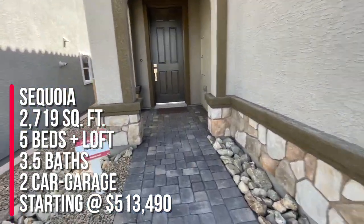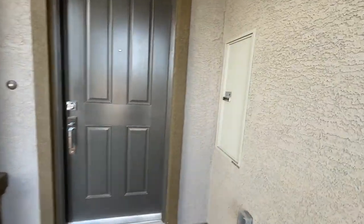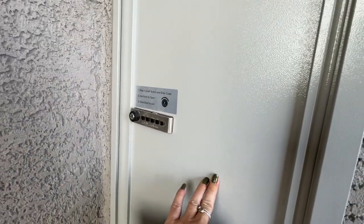And starting price is at $513,490. I like that they have this feature. A lot of Toll Brothers homes does this. This is for like FedEx, UPS, Amazon, etc.